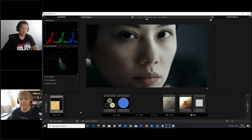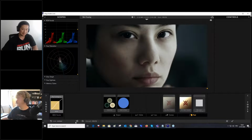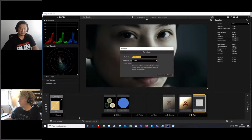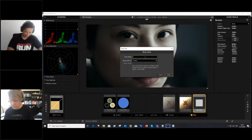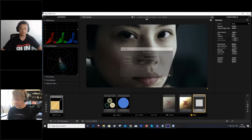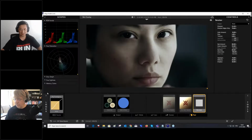Right. And once you're satisfied with your looks, or if you want to save your looks, you can save them as a preset, and Magic Bullet allows that. You can simply click this icon over here. So for example, if I like this look, and let me adjust my sharpening, and I want to save that as a preset, I can simply click that, and now you have this interface. You can simply type in the name. And then it also shows you the directory where your preset is saved, and you can select save. And now your preset is saved in the custom area over here. So that is saving a Magic Bullet Looks preset.